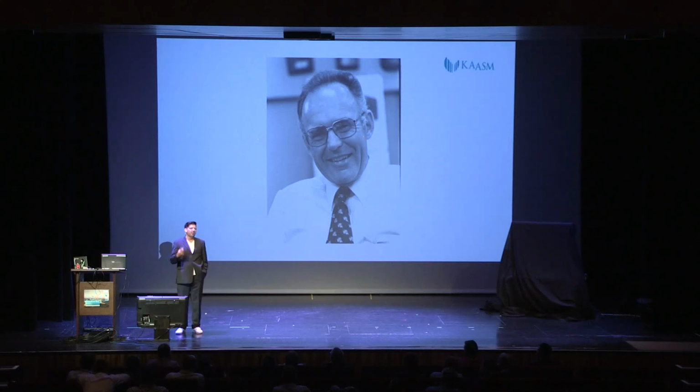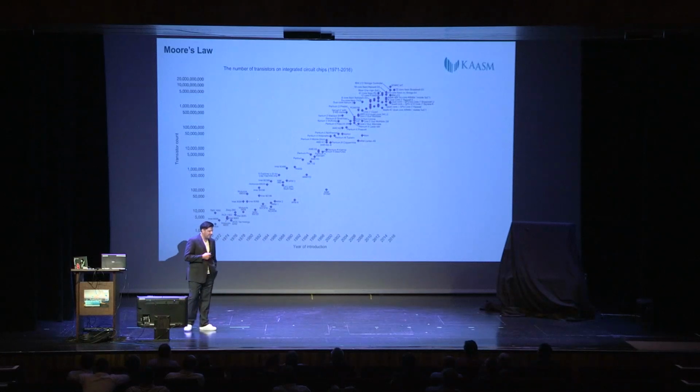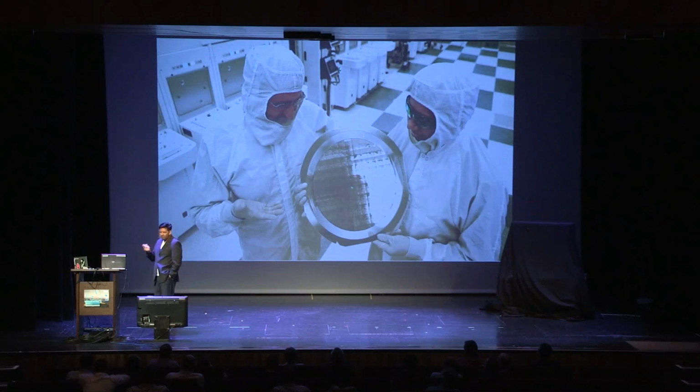But a gentleman by the name of Gordon Moore in the 1960s wrote a white paper on the idea that transistors on a circuit board or on a chip would double every 2 years, right? And it later became known as Moore's Law, to where from the 70s up until now, we were at 10 billion transistors on a chip, all right? Up until about a year and a half ago, they hit 20 billion transistors on a 7-nanometer chip.